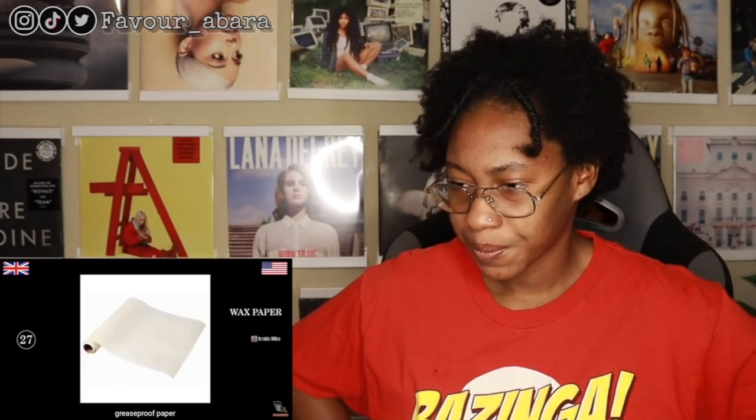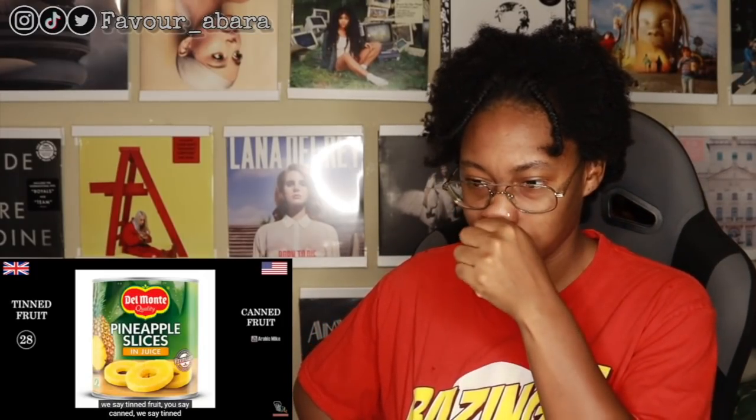Wax paper. Greaseproof paper. What's this? Pineapple slices. We say tinned fruits. You said canned. We say tinned. Canned fruit. Interesting. Candy. Candy floss. Cream puffs. Profiteroles. We're just going to move on. We'd call that double cream. You would never see this label in England with the word heavy cream. Another thing you'd never see is the volume measured in fluid ounces. That's definitely an incredibly American label.